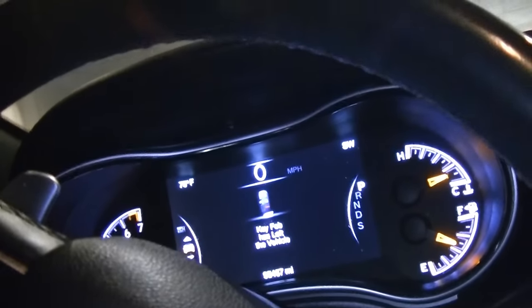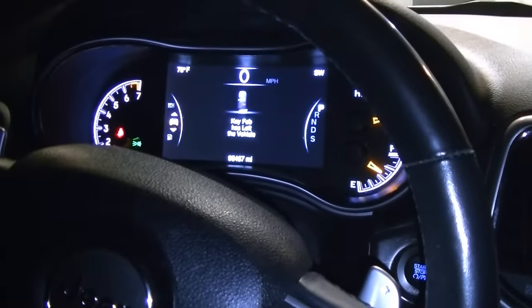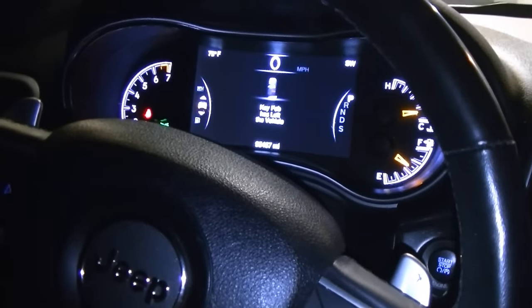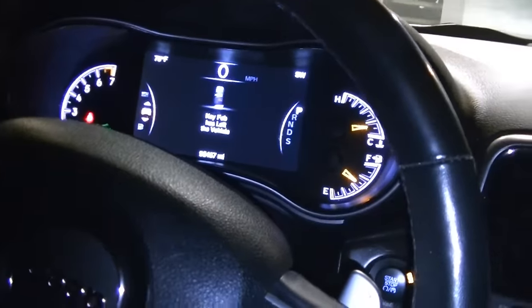We're gonna open the door, we're gonna close the door. Key fob has left the vehicle, but it's right here. So that just goes to show you that this Tycon key fob blocker, see the name right here, works flawlessly in blocking and jamming the signal from your key fob to make it near impossible to steal your car.